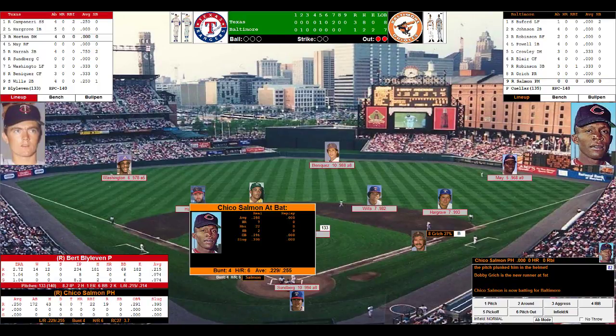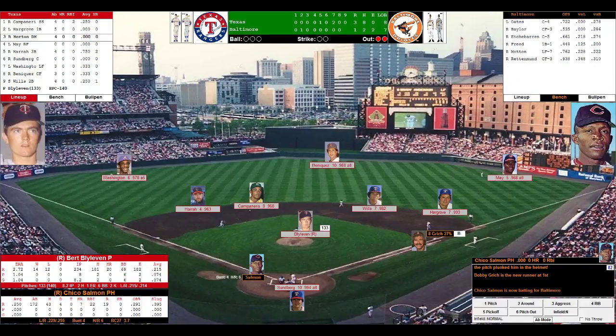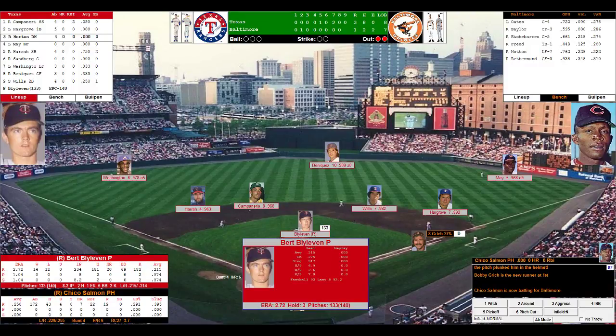That's a bizarre choice. Salmon only hit .250 and only .255 off right-handed pitching. I wonder if they're going off usage, but my God, you have Redmond, who hit .310 off righties, and Don Baylor, who are better power hitters. All right, well, that's their problem, not mine. So, Blyleven again at 133.